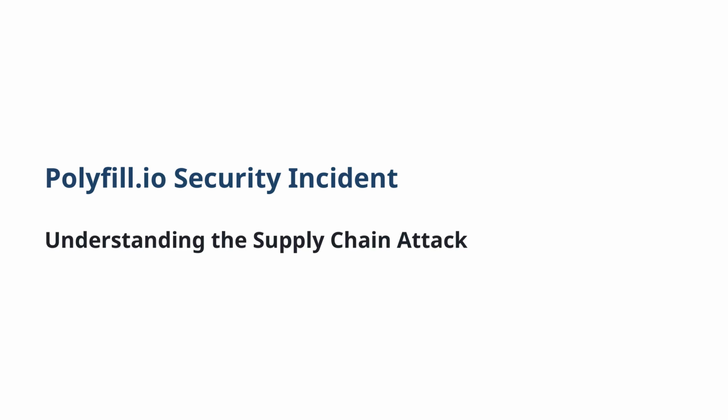On this slide, we're focusing on a security incident involving Polyfill.io, a popular service used by many websites to ensure compatibility across different web browsers. This incident is categorized as a supply chain attack, where attackers compromised Polyfill.io and began distributing malicious code to its widespread user base. This slide introduces the topic we will explore in detail, emphasizing the importance of recognizing and addressing such vulnerabilities in the supply chain to safeguard web applications and services.